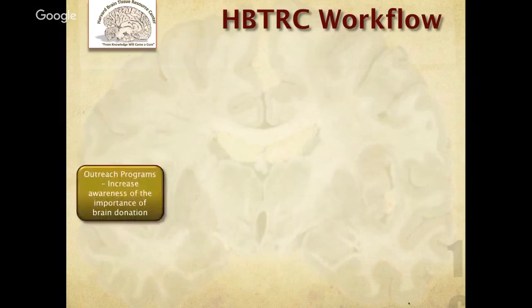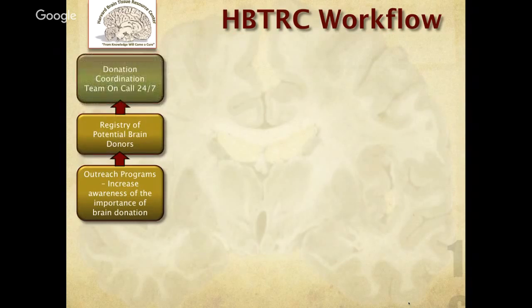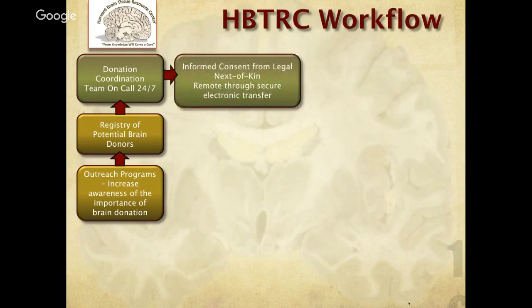This is the workflow that we use. Outreach programs, as I will discuss, are of particular importance in our ability to collect brain donations. We hold a registry of potential brain donors, and we have an on-call team 24/7 for donation coordination, as I will describe. This team will discuss brain donation with the family at the time we are called, and process informed consent from the legal next of kin.